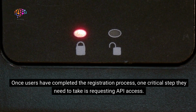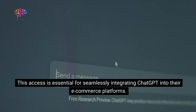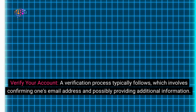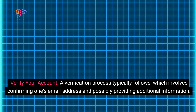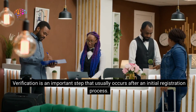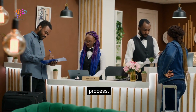Once users have completed the registration process, one critical step they need to take is requesting API access. This access is essential for seamlessly integrating ChatGPT into their e-commerce platforms. Verify your account. A verification process typically follows, which involves confirming one's email address and possibly providing additional information. Verification is an important step that usually occurs after an initial registration process.